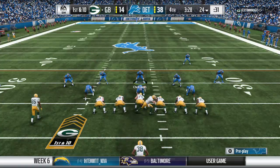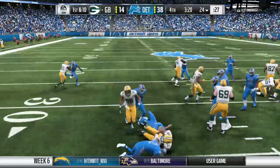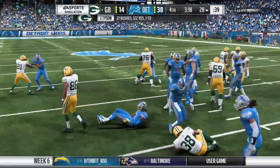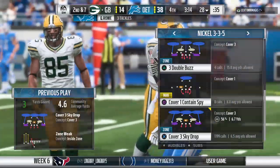All right, now, lucky 56. Lucky 56. And they'll run it here. Oh, I missed the tackle. Not a whole lot doing there. A gain of 3, second down.